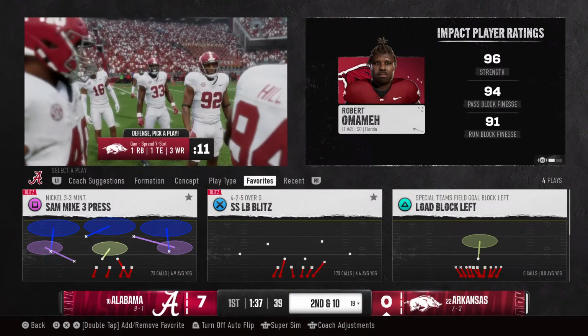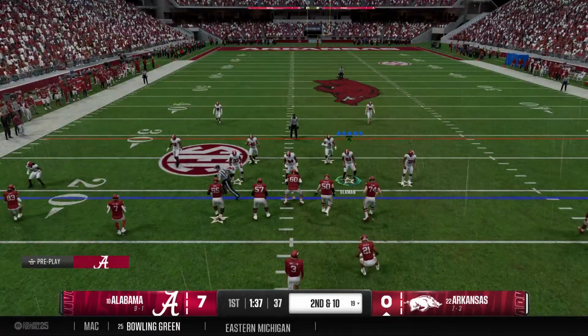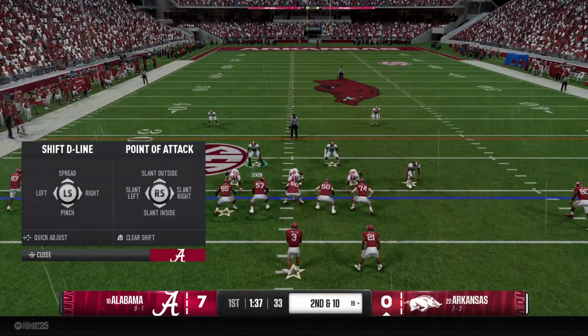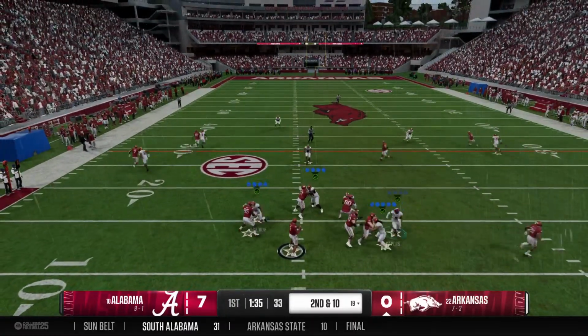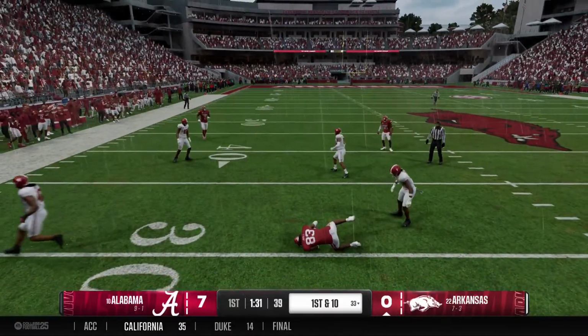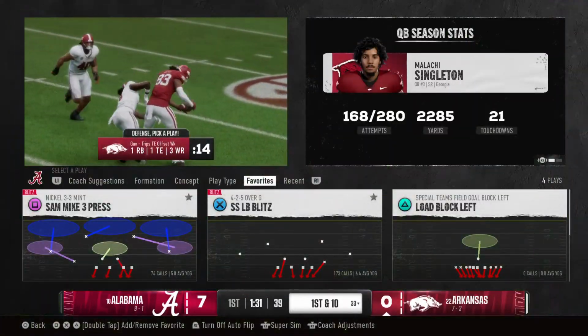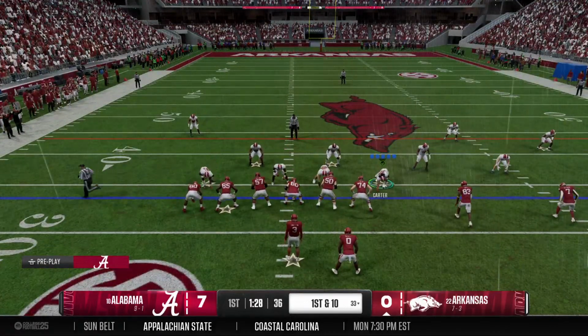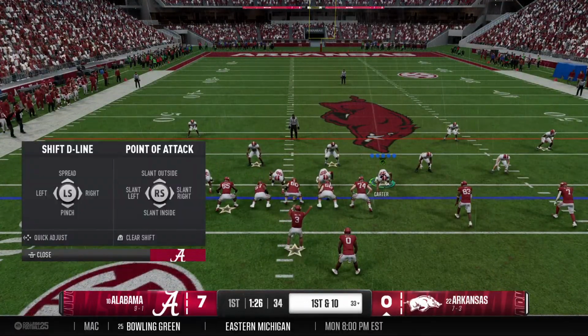Well, it's a nice job by the quarterback getting the ball out of his hands quickly on that RPO. He saw something he liked, just not on the same page with his receiver. Dropping back, it's Singleton. Looking left. It's complete. And the defense makes the immediate tackle, but he has enough for the first down. Fresh set of downs after the completion.